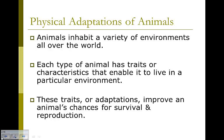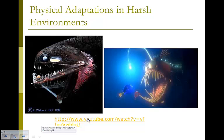Okay, so I just love this. Okay, so physical adaptations in harsh environments. Look at these, just crazy. Look at those teeth. Let me just put this on here for you for a minute so you can see this adaptation that we saw in Finding Nemo.